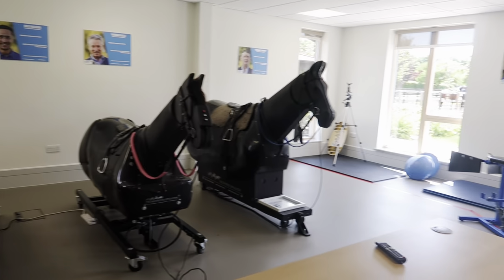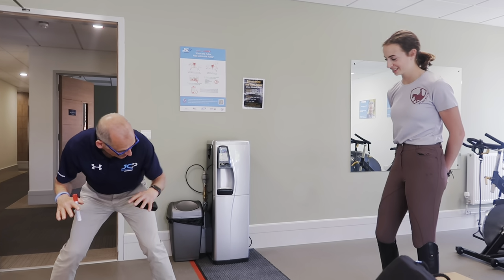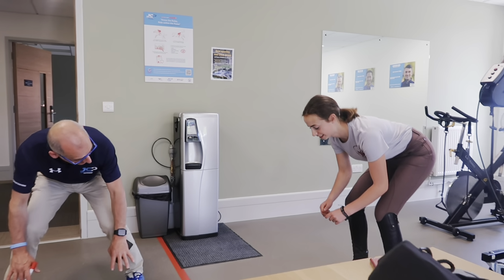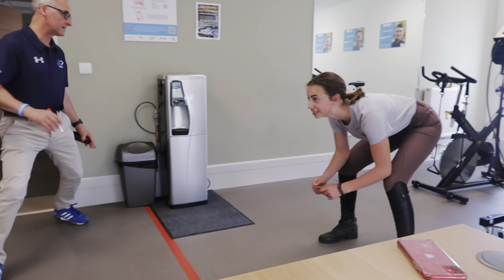This is the main simulator room. So we're gonna make a position that a jockey would make. If you get down into this position here, put your feet out that way, that's it. Now lower your bottom down, look straight up. Brilliant, that's a really, really nice jockey position.